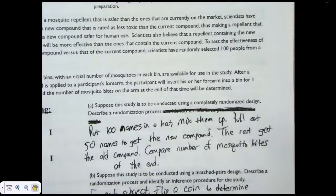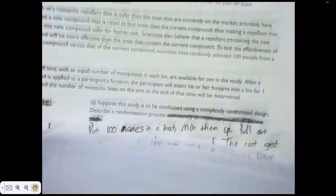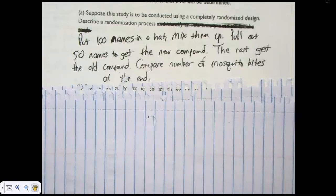So there's what I wrote for A. I want to show you the whole thing. So that's your standard. Put it in a hat, mix them up. First half will get this treatment. Second half will get this treatment. We'll compare in context at the end, so we'll compare number of mosquito bites.